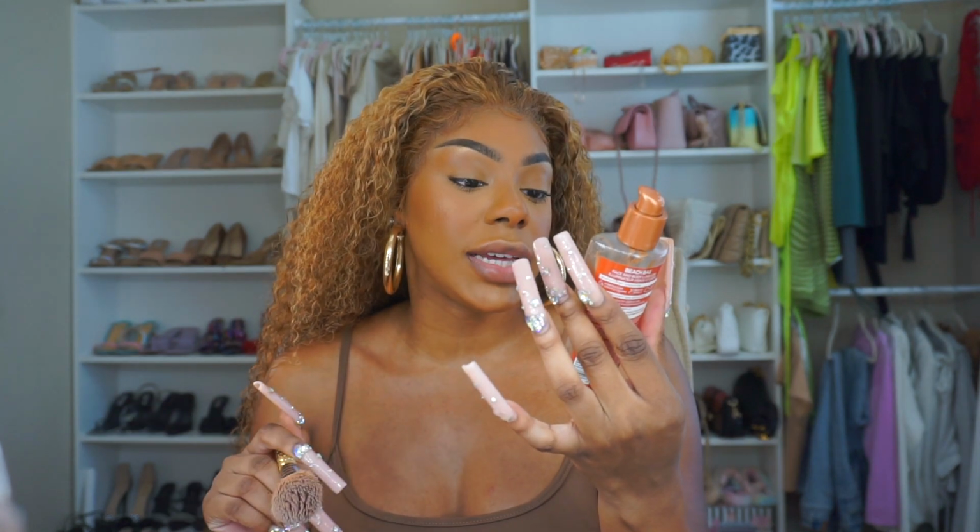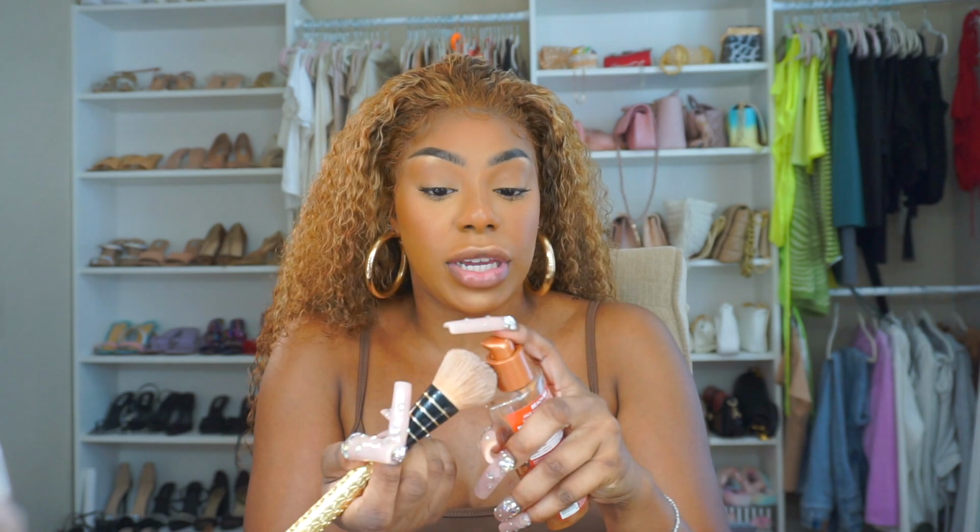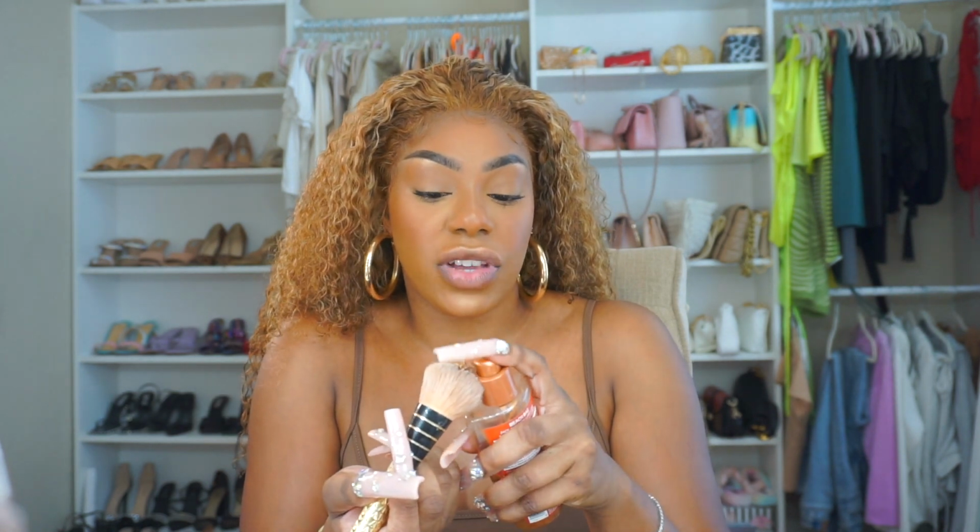So I cover it with Beach Bay by L'Oreal. It's a face and body illuminizer and it's in the color medium to deep. This does not break me out. The reason I'm breaking out on my chest is because of hormone issues, but I do 3 pumps of that onto a brush and I just blend it on my chest.